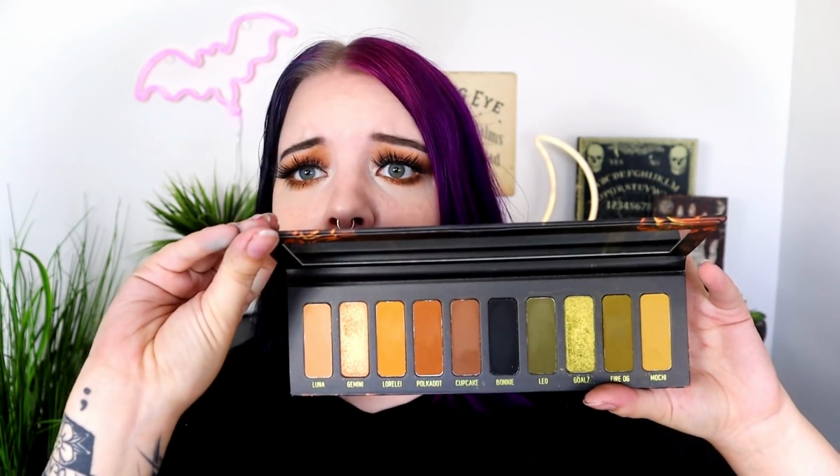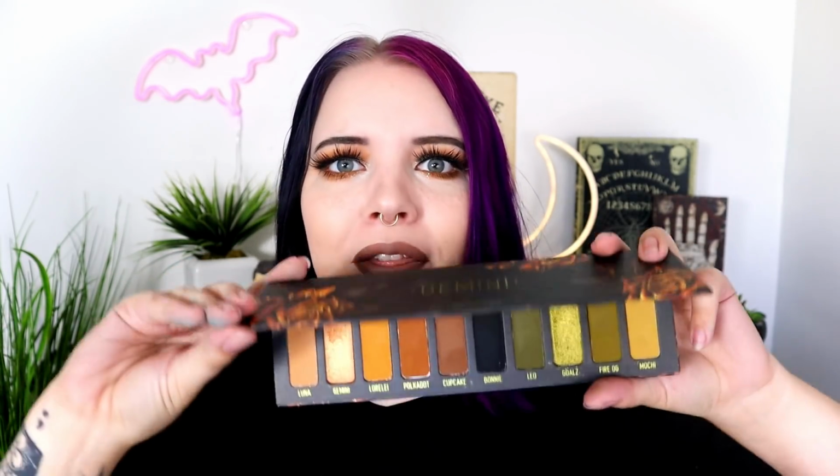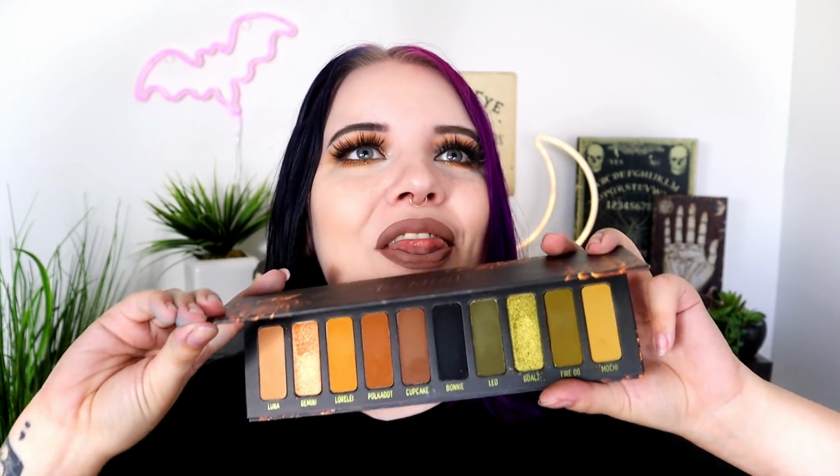I just tried the Smoke Show palette for the first time and I like how it swatches. Like, it swatches really smooth. I do feel like the mattes are fine, but a couple of the shimmers feel a little gritty, but some of them feel so smooth. I still have mixed feelings on that one, but this green palette from them is the bomb.